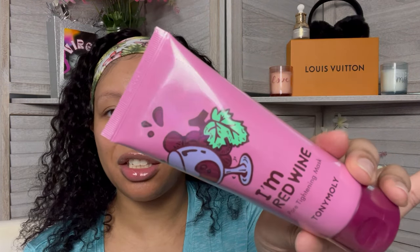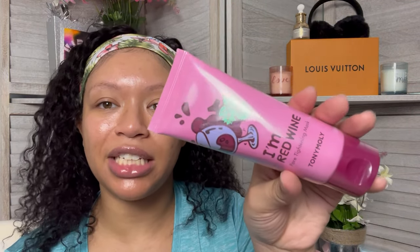Next is another item by Tony Moly, and this is the I'm Red Wine Pore Tightening Mask. And this is what she looks like. I saw this on there, it was like $15, and I was excited to try it. You know, I love Tony Moly products. I kind of want to have like a full line for everything you would need in a skincare routine and then have it be just Tony Moly. I'll probably purchase all my things through Flip and then go ahead and give you guys a Tony Moly takeover skincare routine. If you want to know how she performs, you're gonna have to check out that skincare video I'm gonna post later. Get into it.